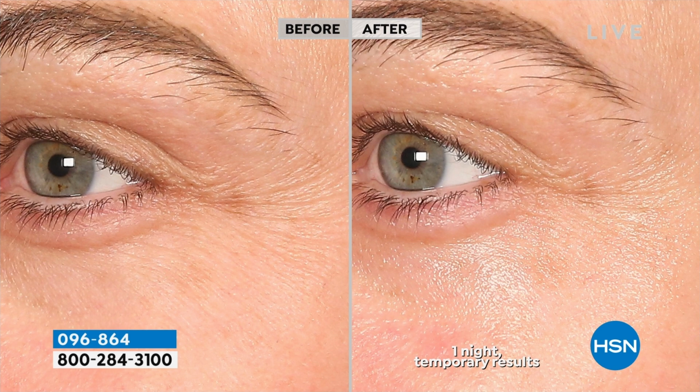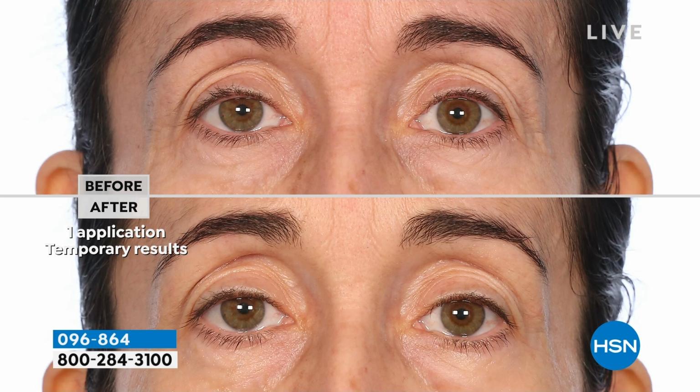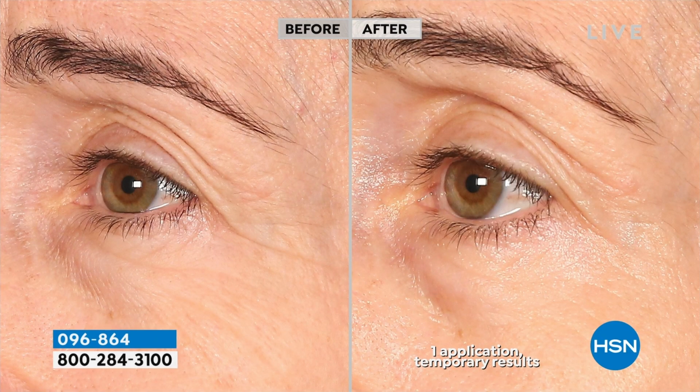And we're gonna quickly go through all of these before and afters of the eye area, because you do see that it's everything. It's the lifting of the lid. I mean, how many struggle with, oh, I'd love to wear eyeshadow, but I can't put anything on my lid. So you lifted the lid, not the firmness that you see. You really can see that. That one right there blows my mind.